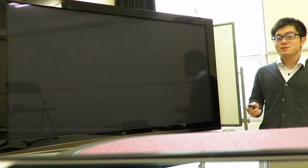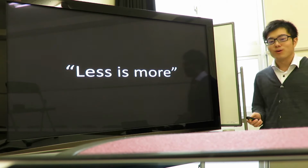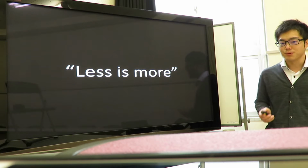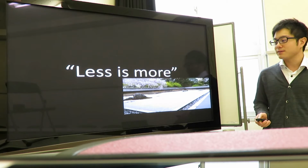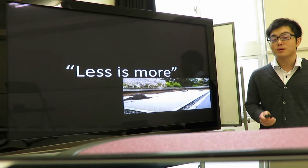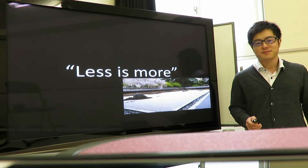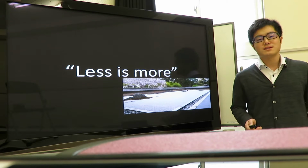Ludwig Mies van der Rohe, an architect in Germany, said, "Less is more." This means being simple is beautiful and attracts people, such as a rock garden in Kyoto. By focusing on the essence of a thing, it will lead you to be satisfied. We will apply this way of thinking to disaster recovery.